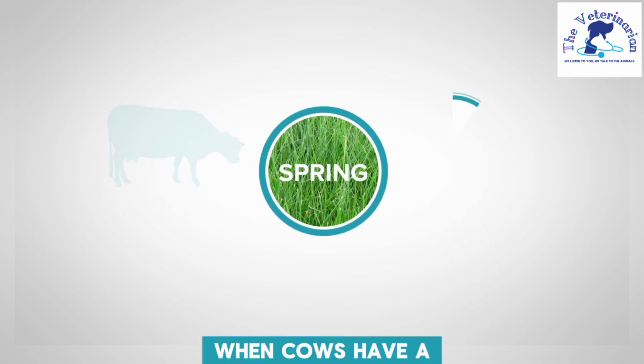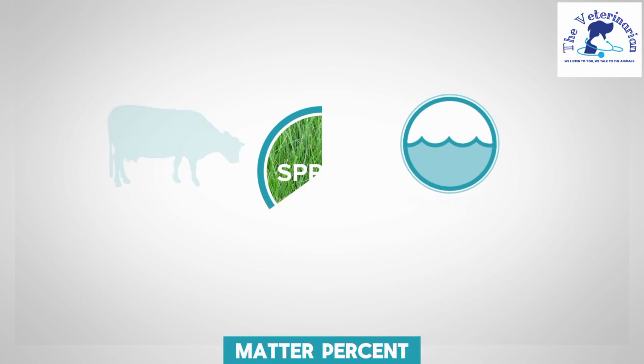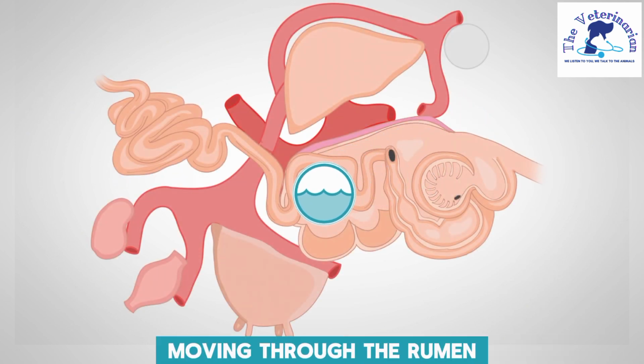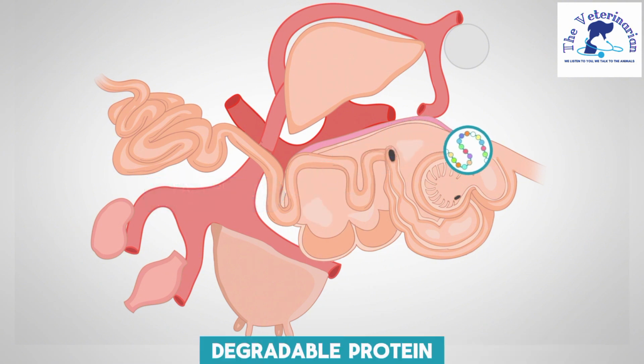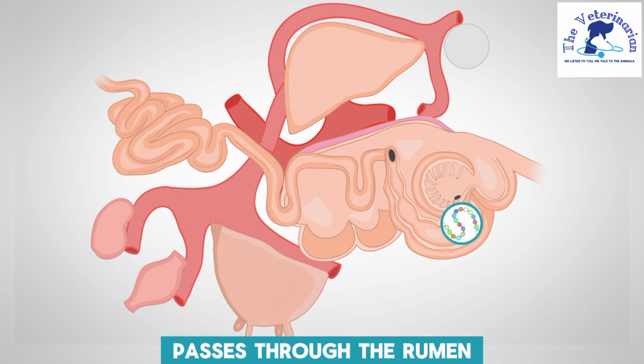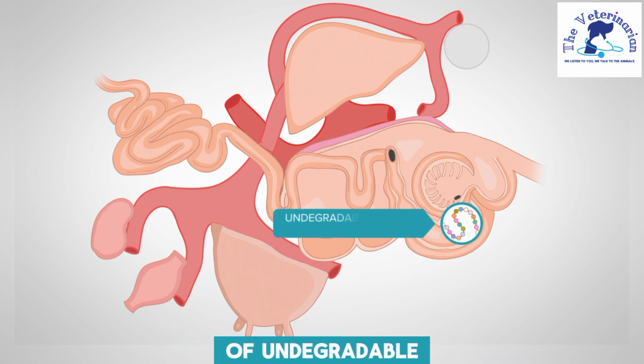Now in spring, when cows have a high intake and the pastures have a low dry matter percent, there is a lot of water moving through the rumen and a very fast rumen passage rate. This means that a portion of the rumen degradable protein passes through the rumen and into the abomasum before it has time to be degraded and used for microbial protein, therefore providing a source of undegradable dietary protein for the cow.